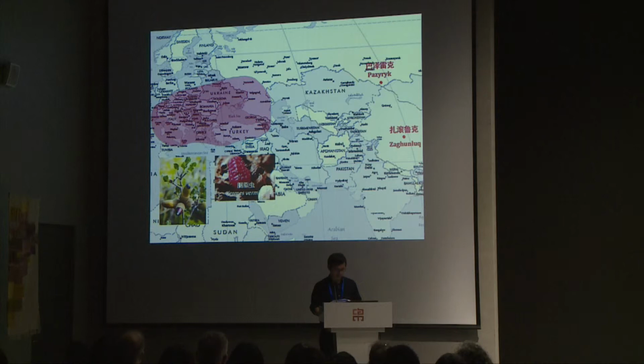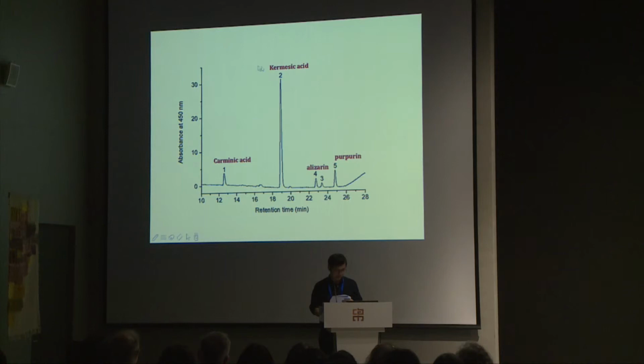A big carminic acid peak and a small kermesic acid peak are shown in this slide. Also, alizarin and purpurin are detected. I think this object was dyed with kermes, not Rubia tinctorum. Alizarin and purpurin were probably transferred from the other textiles.